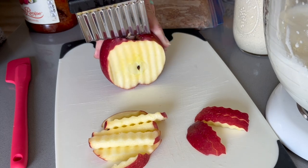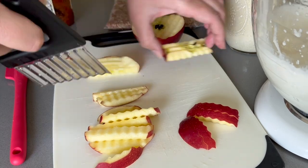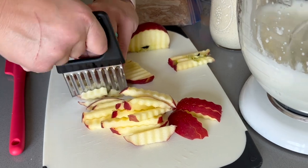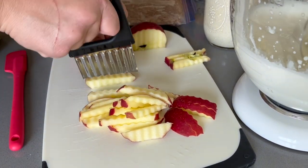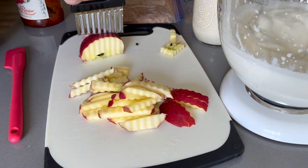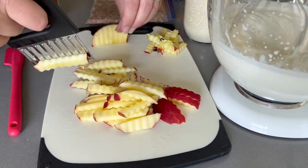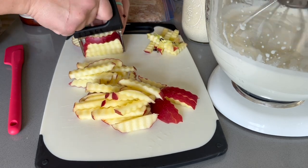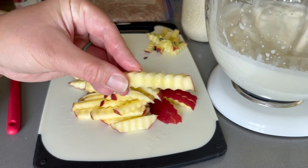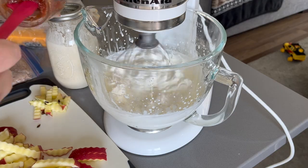I cut this up in little French fries, and then what I'm making with the heavy whipping cream is a fun little dip to go with the apples. So what I saw online was you whip up heavy whipping cream, you add strawberries, honey, and some vanilla, but instead I wanted to use up some of the strawberry preserves we had in our fridge. The texture of it actually became a little too grainy and sugary for me in a peanut butter and jelly. So I thought, why not just add this already very sweet strawberry substance to the whipped cream and make our dip that way?